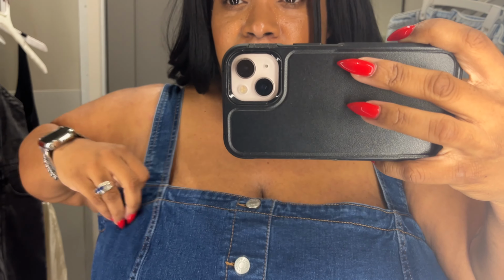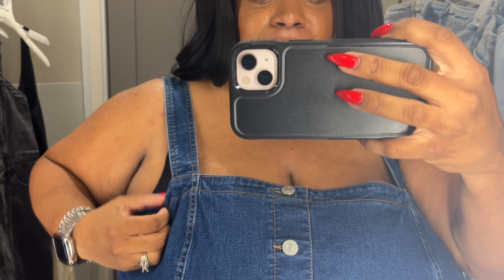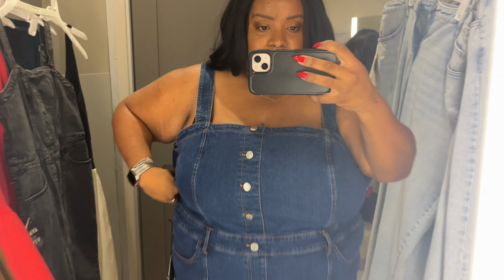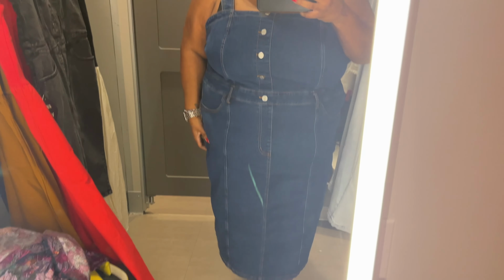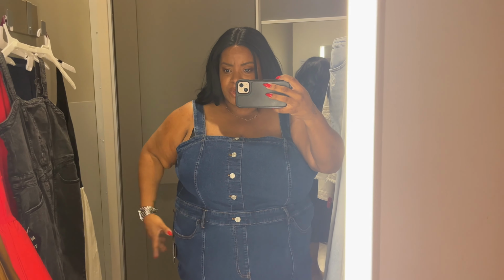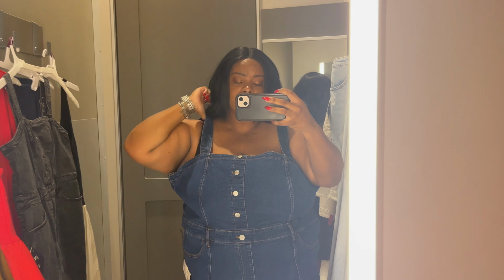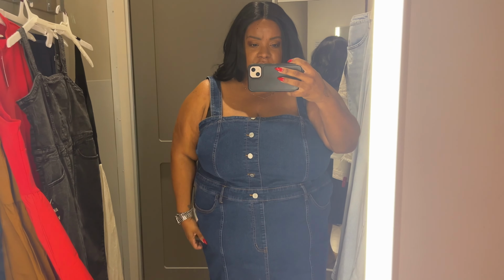Let me see if I can come so you guys can see. One of the things I hate is when they don't make it to cover the bra unless you just go braless, which I've been known to do. This is actually kinda cute. How much is it? $40. Maybe when they do the 20 off of dresses, I'll get it.